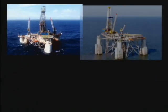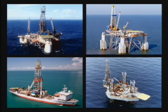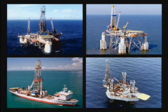There are four main categories of offshore drilling rigs. Noble owns rigs in all four categories, strategically positioned around the world. The company tows the rigs to the drilling location and provides highly trained and competent crews to run them.